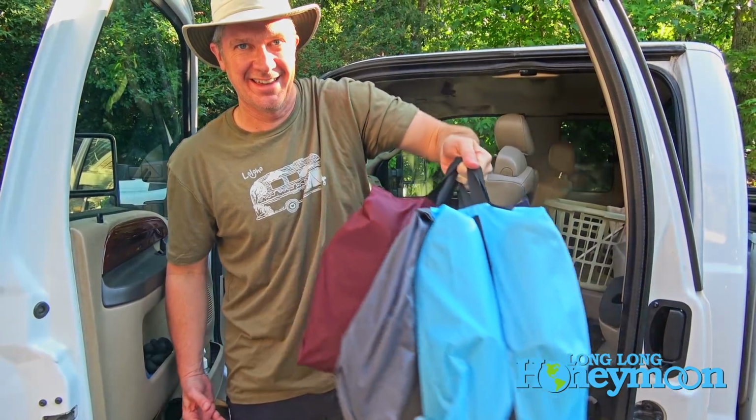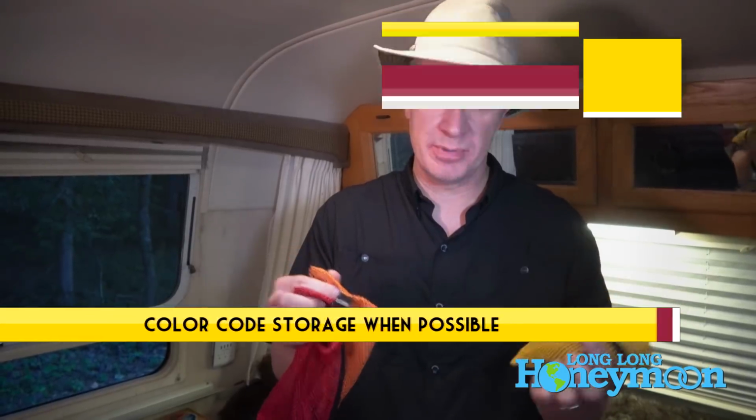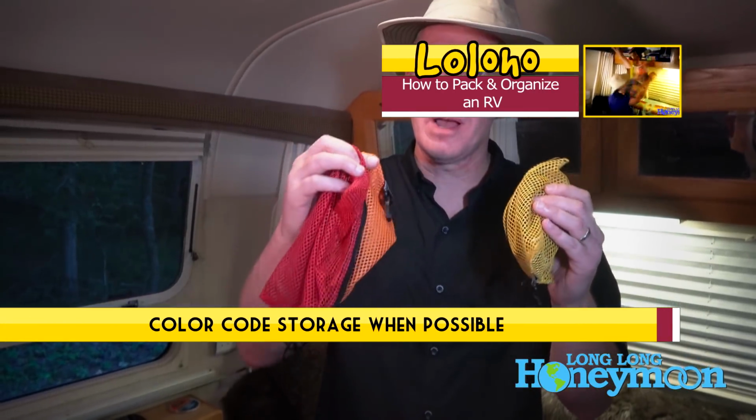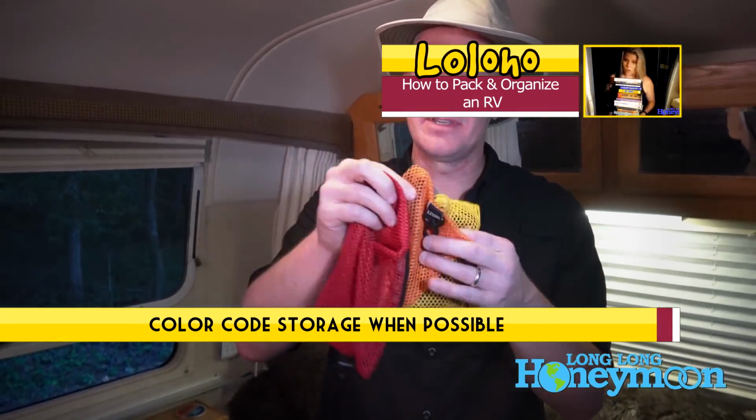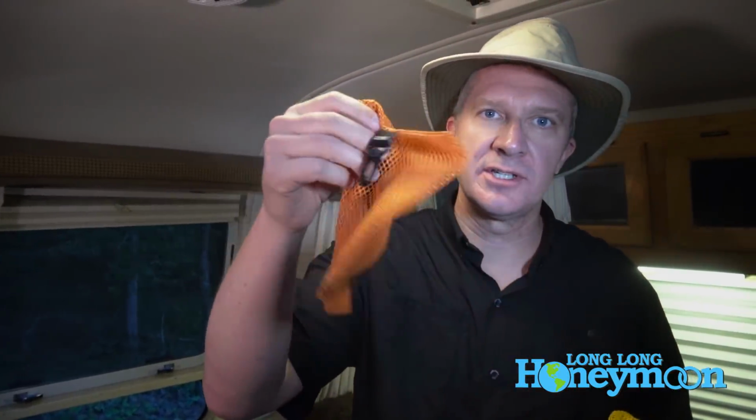And you can also, again, color code to the person. Color coding does help. For example, with my camera gadgets, I have these little bags that are color coded. Red for me is for batteries, yellow is for audio stuff, and orange is for lighting gear and so forth. I've got action camera stuff in here and drone stuff in here. Red, blue, just speeds things up and really helps with organization.